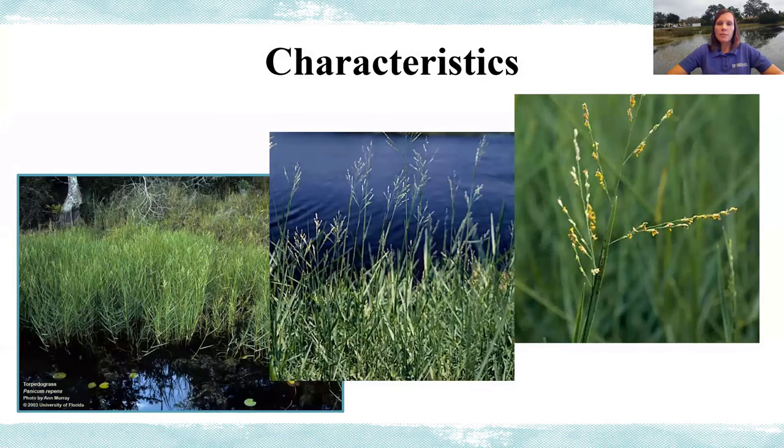Torpedo grass can grow up to 3 feet tall, and it has a hairy leaf sheath and hair on the upper margins of the leaf. The leaf blades are stiff, linear, and can be flat or folded. The surface often has a waxy whitish coating, and they appear kind of silvery, though a lot of people think it's blue-green. I think it looks very silverish, and that's how I can tell it from its native counterpart, which I'll get to in a minute. Torpedo grass has a panicle-type inflorescence.